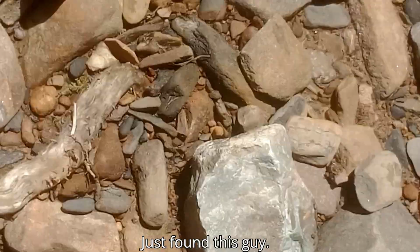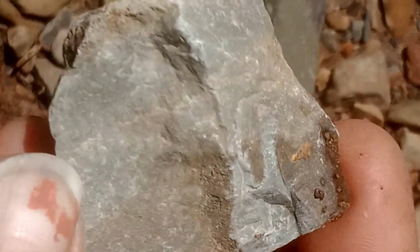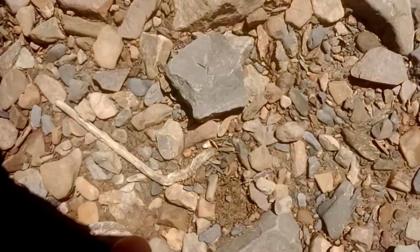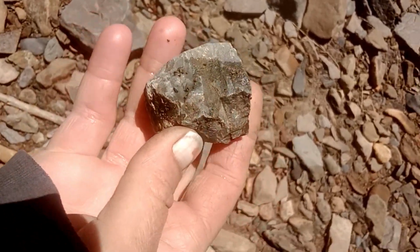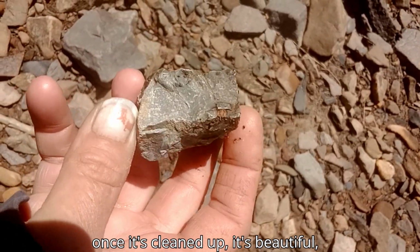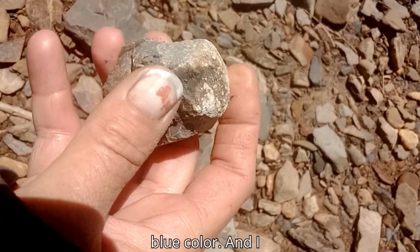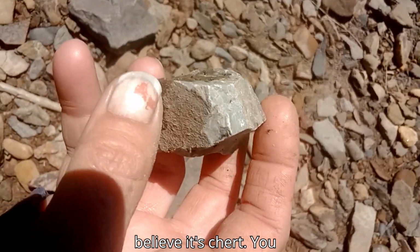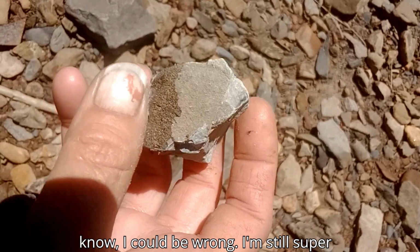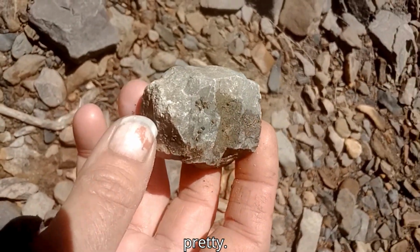Just found this guy. Doesn't seem like much right here, but once it's cleaned up, it's beautiful, beautiful light gray, almost sky blue color. And I believe it's chert. I could be wrong. I'm still super new at this, but it's really pretty.